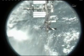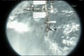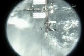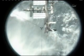Once the separation maneuver is executed by Doug Hurley to enable Atlantis to depart the station, then the International Space Station will be maneuvered back into its normal orientation for operations.